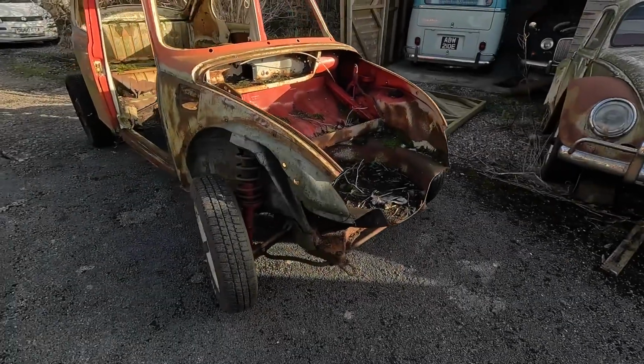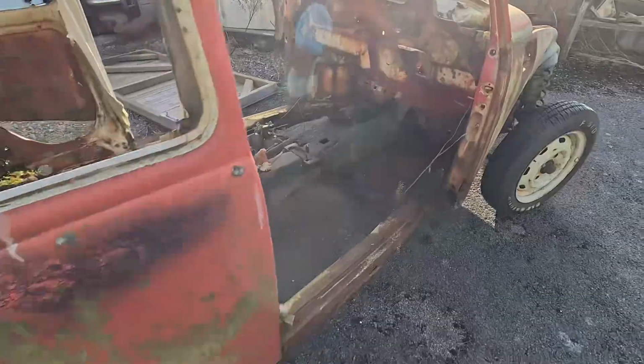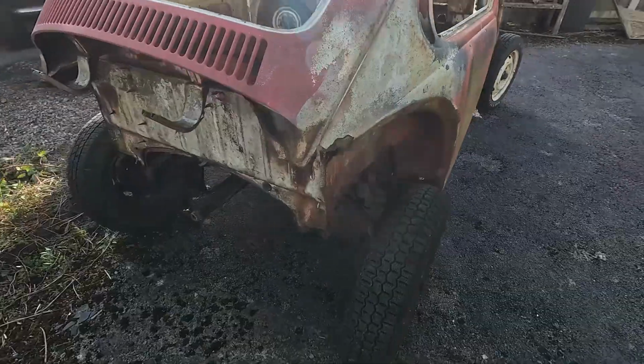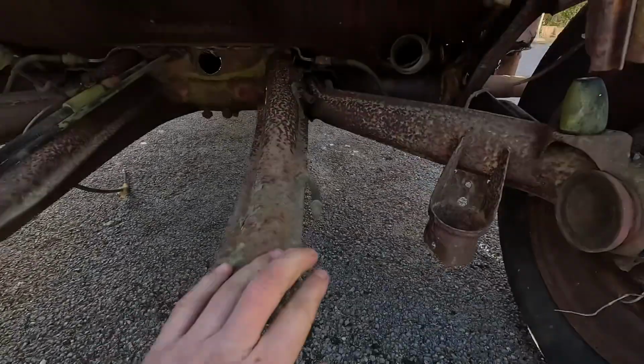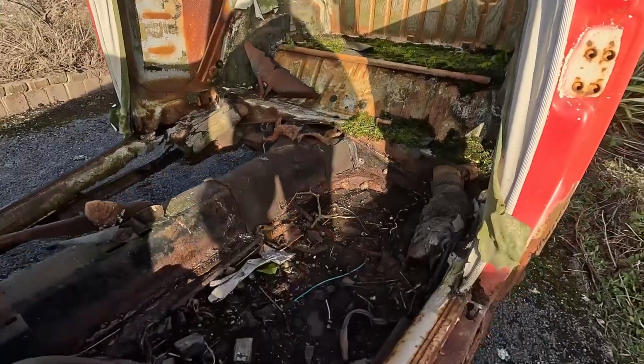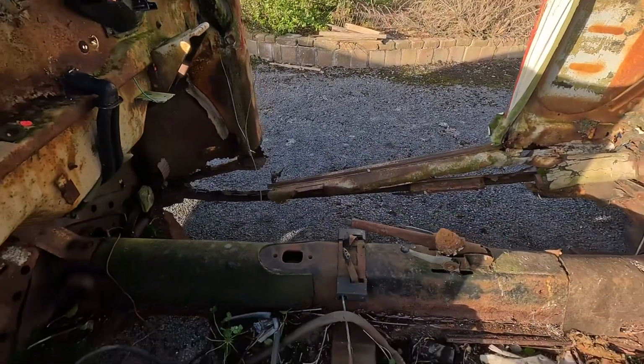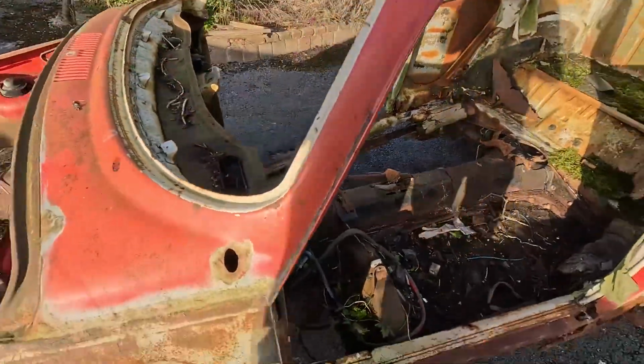We are here at the car. It's actually a 1303. And the main reason we're getting it is for this independent rear suspension. It is in really bad condition. As you can see, it's all rotted out, and even the heater channel's hanging off. The only thing that's really left is the suspension.